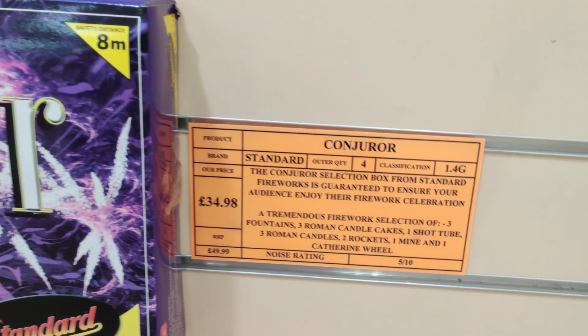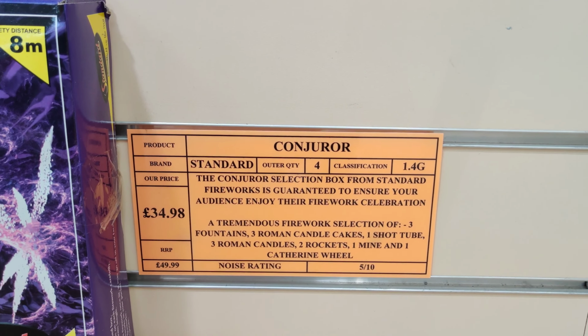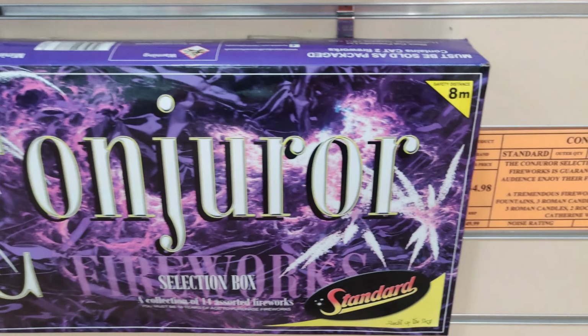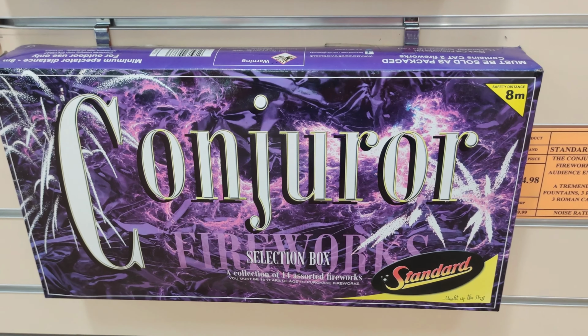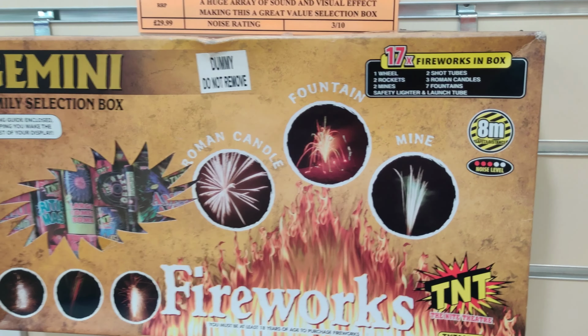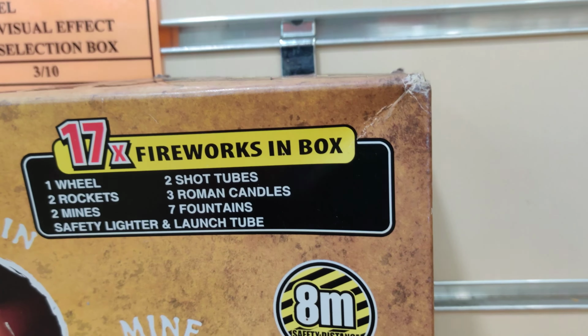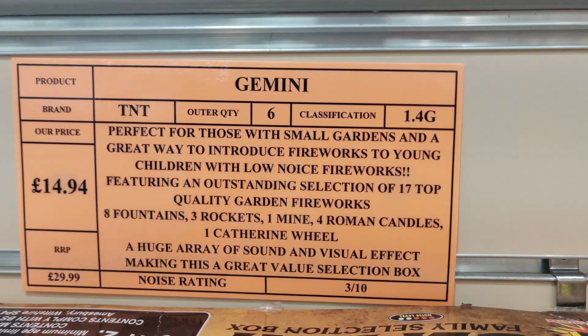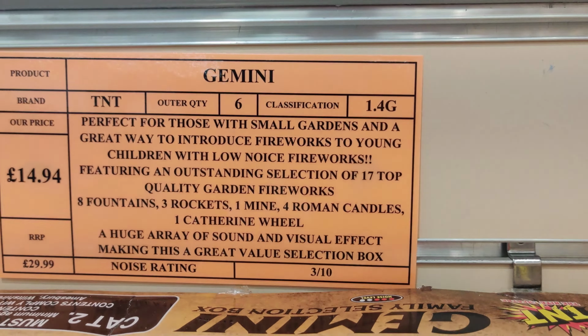Got Condra, that's been out a good few years now. Some nice mines in that one. Actually, for a small box, it's really quite punchy, to be fair. Yeah, it's a good box. You've got the TNT box there, Gemini selection back again. This is fairly old stock now. But yeah, TNT do boxes okay. £14.94, so more at the budget end.